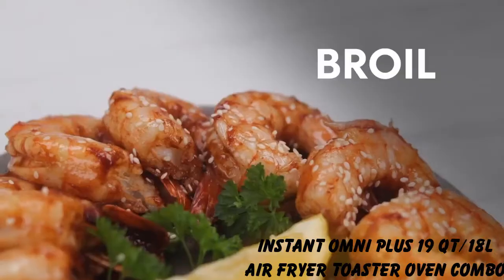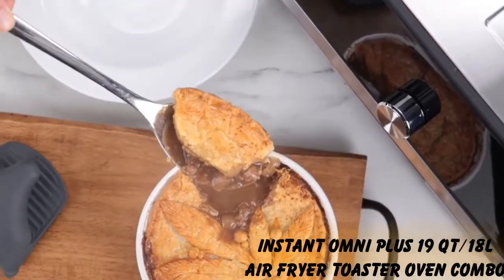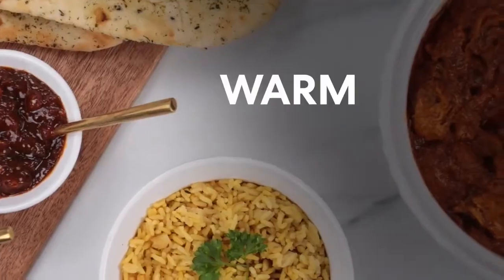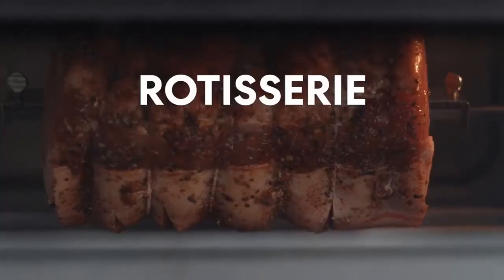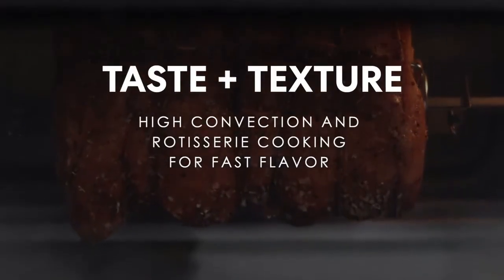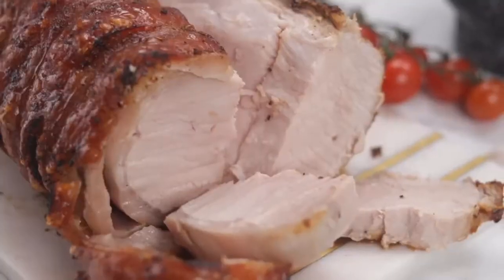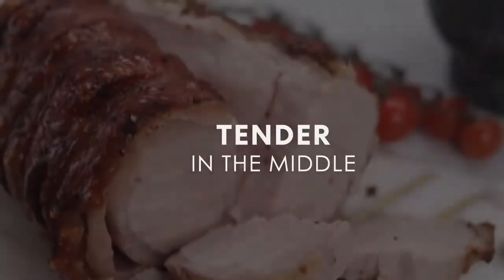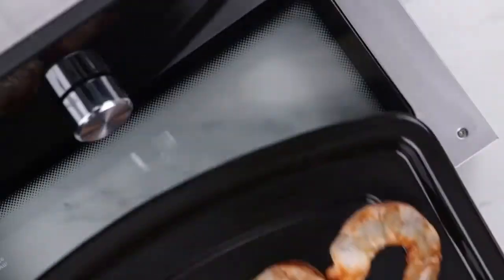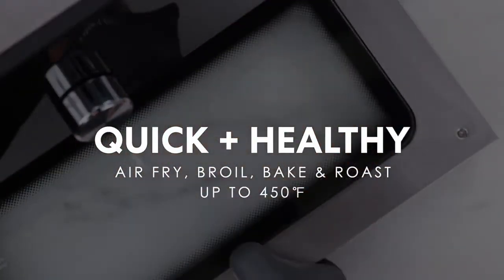The 10-in-1 Instant Omni Plus Air Fryer Toaster Oven is an excellent kitchen companion. It's overall easy to use and cooks up delicious and consistent results, but the appliance runs a little noisy and gets hot. Fries and tater tots are my absolute favorite thing to make in the air fryer, taking half the time they did in the oven, and of course, taking away some of the guilt that comes with deep frying.